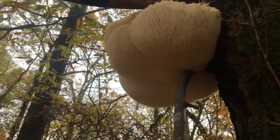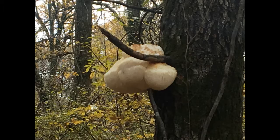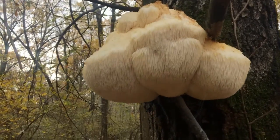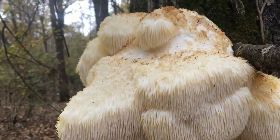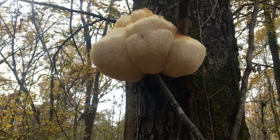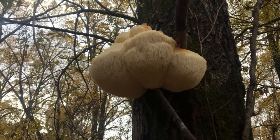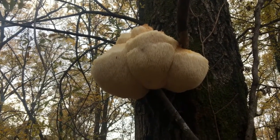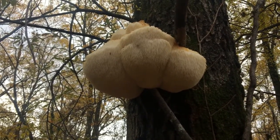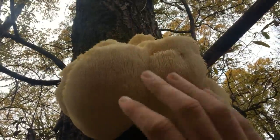So I think I may cut it. I'm gonna have to think about it a minute. I'm probably gonna regret it, but I am not gonna cut this one. I don't know if you can see from that, but it probably won't be that great for cooking. And I'm afraid by the time I get it all the way out of the woods, I'll bruise it up anyway. And I'd like to find a fresher one, but that is still a big one for me anyway.